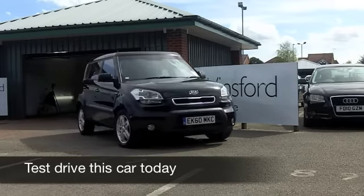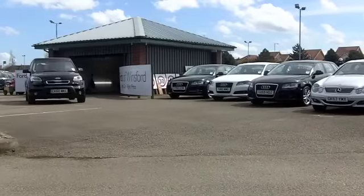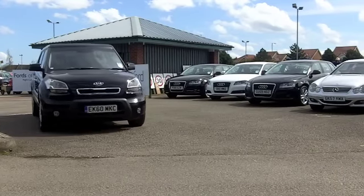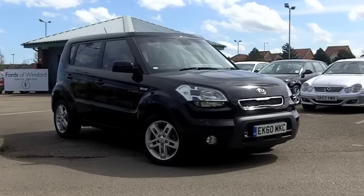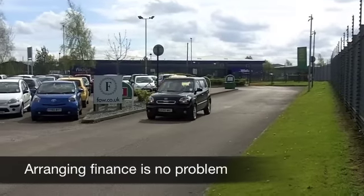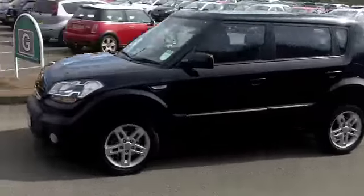Well, now, with the Kia Soul, you get a striking-looking car, bang up to date, modern in every way, chunky and really good to drive as well. This one comes from 2010. You've got a 1.6 diesel engine under the bonnet, which is fairly economical. In fact, depending on how you're driving this one, you can expect around 54 miles per gallon. I don't think you can argue with that.